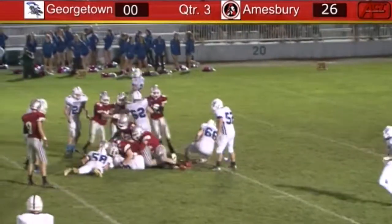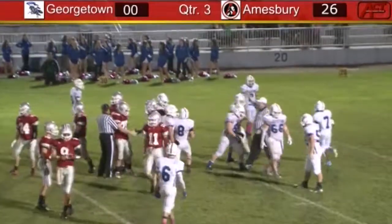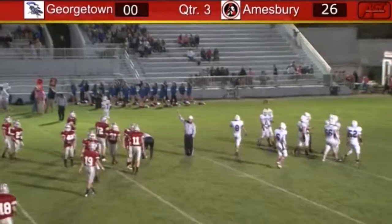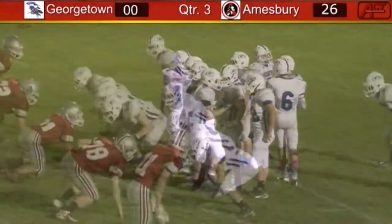Handoff, looks like number 9 that time, Ryan Sherman. Number 8, I'm sorry. That play was snuffed out by my guy, Kyle Gelsomini, that time. Joel Cimini, another one who's been, like you said earlier, playing an excellent game.